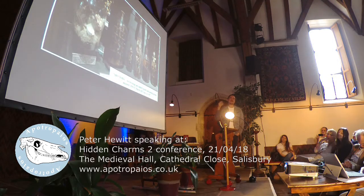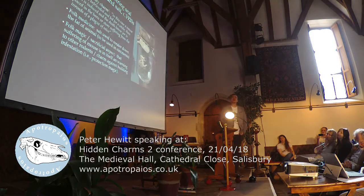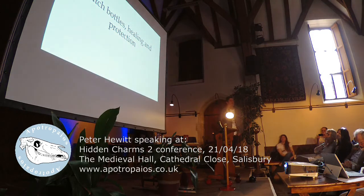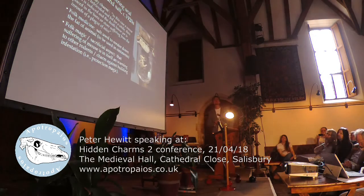Just widening it out to other things in the collection, spirit bottles, the idea that everybody has unwanted spirits hanging around the place and that you can house them in jars like this, very interesting idea. And this kind of segues into more sort of medical healing and protection, use of jars in this sense.